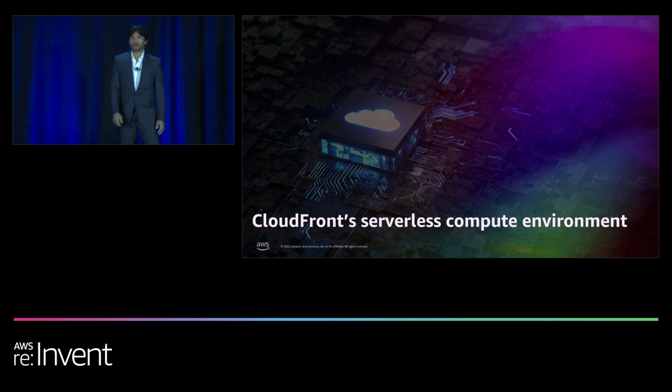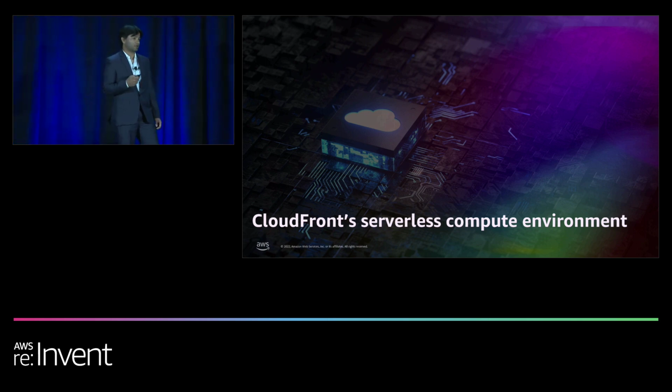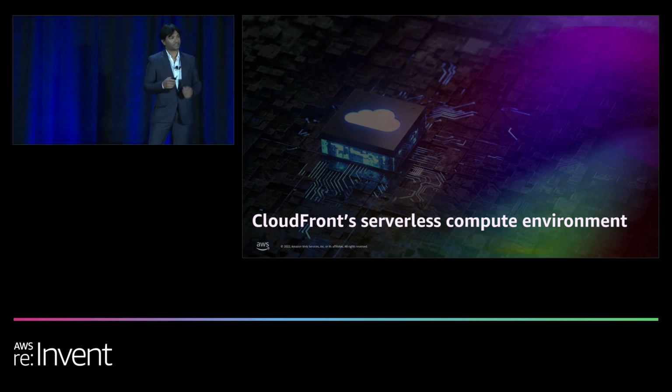Thanks, Blake. So as we look to deliver more personalized experiences to the end user, there's a growing need to process the data at a very low latency. One of the key features of CloudFront that Mapbox uses is a serverless compute environment. And I'll discuss some of the architectural details and benefits with you all.